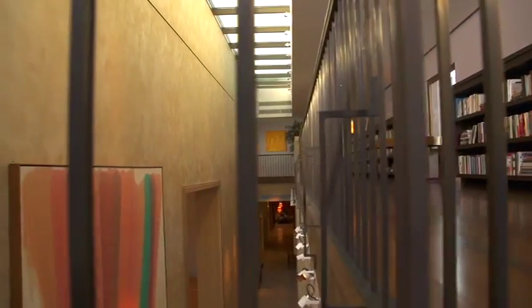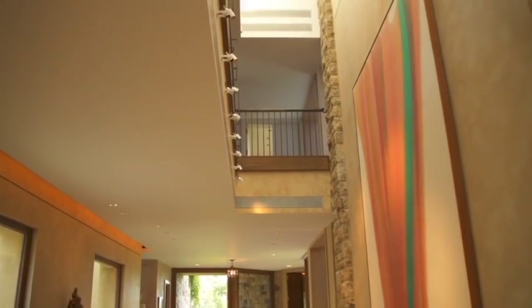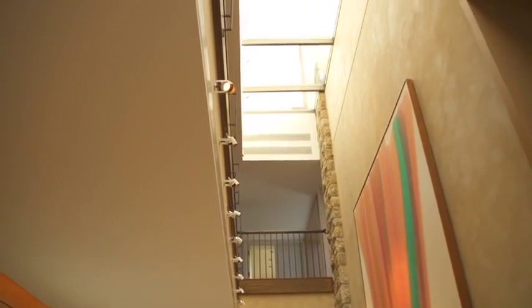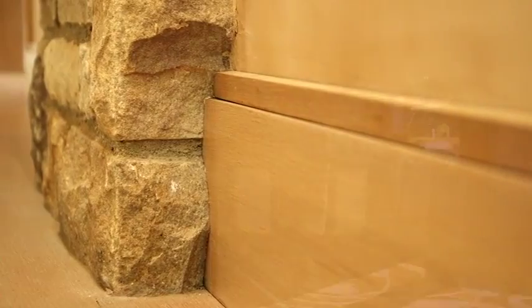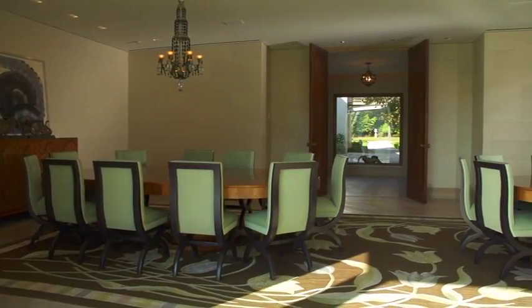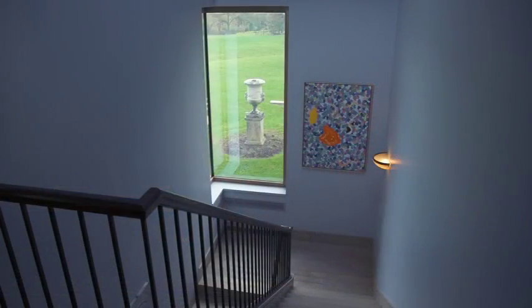This is the place to entertain larger groups. Here you are confronted with impressive Venetian plaster, illuminated by the skylights above. The sandstone, wood, steel, and glass merge together in a unique fashion. Wherever you stand in the house, you have a unique vista to other spaces, upwards or out into the landscape.